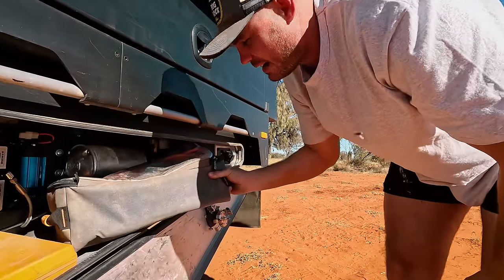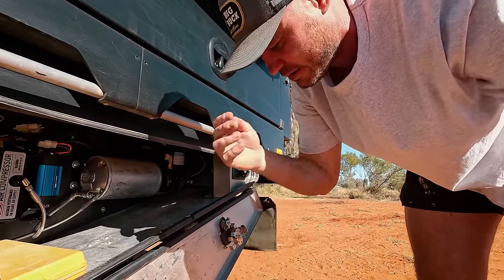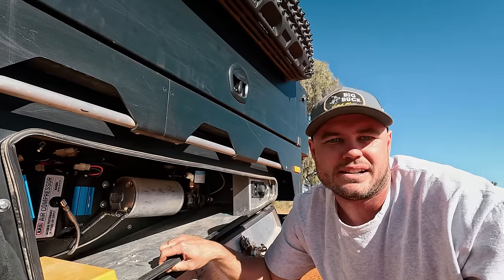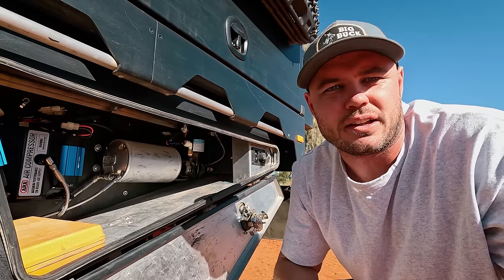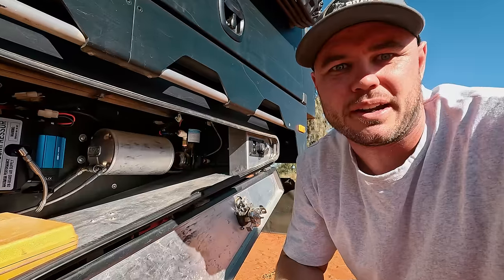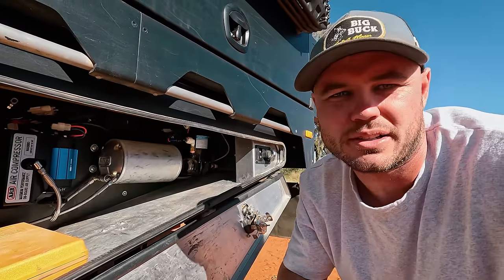Basically, this is our compressor setup in here. We've got hoses, miscellaneous parts, tire deflators, things like that. I'm possibly in the top 0.5% of people that deflate and inflate their tires in the country. We're up and down all day, every day. So what we've got in here is two ARB twin compressors.